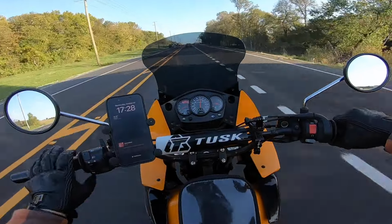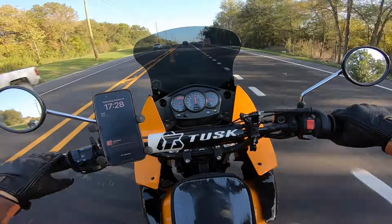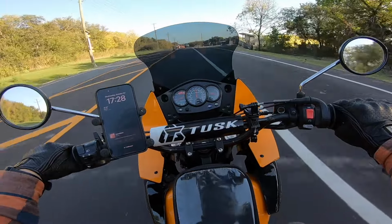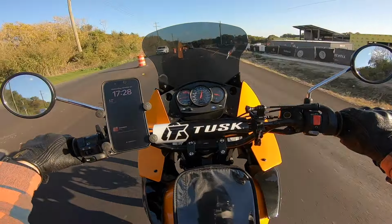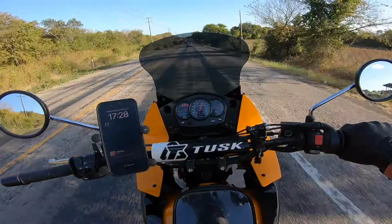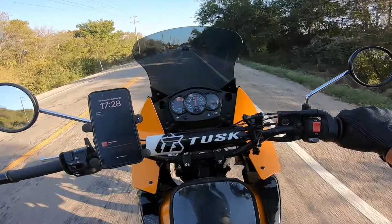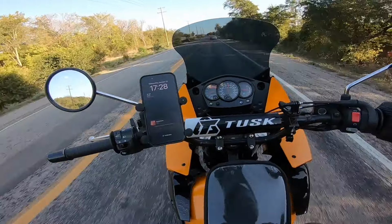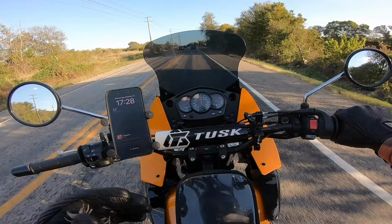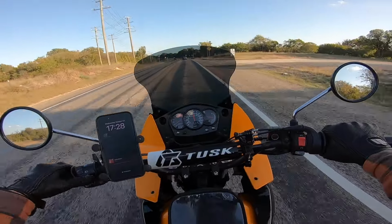Here's a 5th gear pull, rolling on from 60 to 70, 55 to 70 actually. There's 60, 65, 70. So decent torque out of this thing. On the road, it's adequate, it's enough. It's enough to get on the highway and ride and get in there with traffic. I'm not scared getting on the highway with this bike.